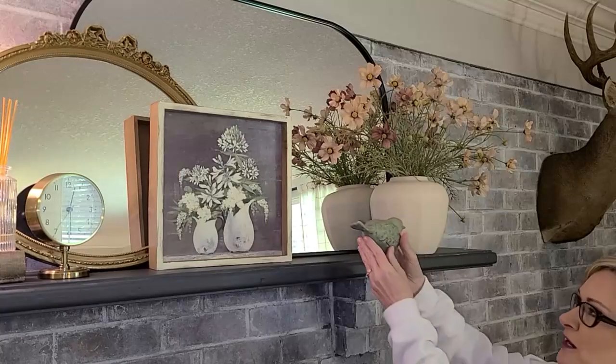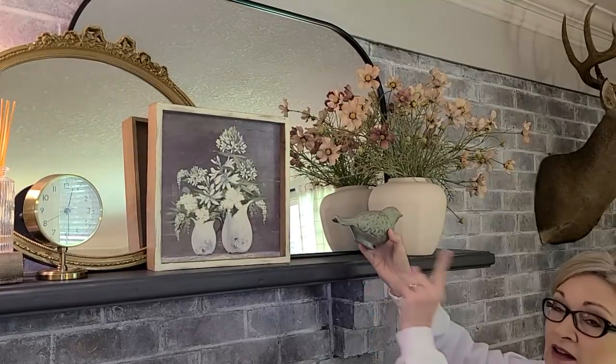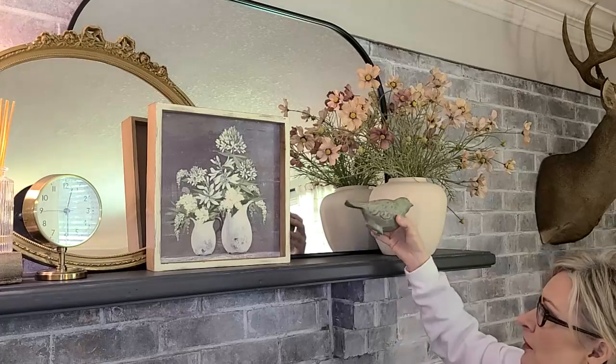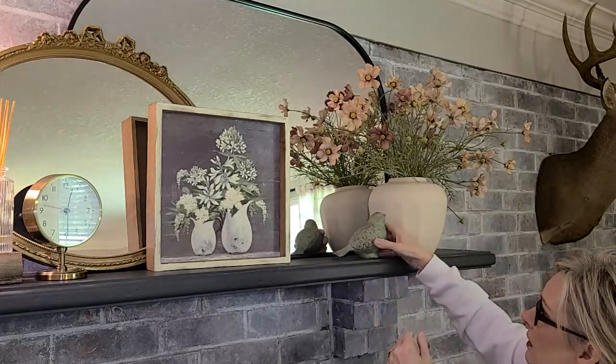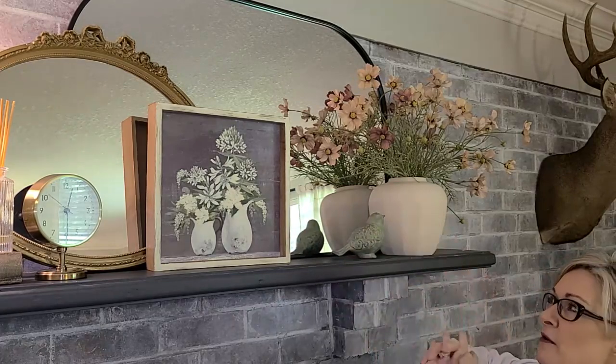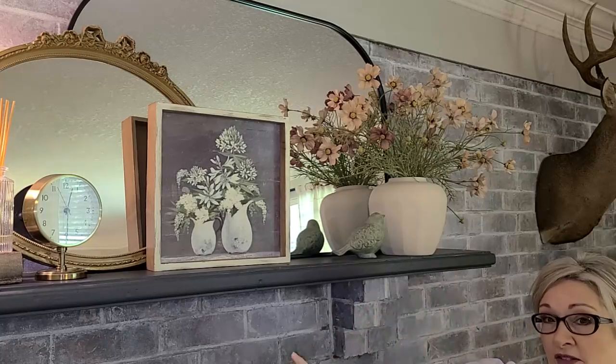Okay, I know for sure that I want to use this sweet little green bird because I think this one matches pretty well to the one I got from the antique store that's going to go on my coffee table. So we know we're going to use this little sweet bird. So we'll put the bird there. Then I'm thinking candlesticks. I don't know if I want to bring in another wood element, if I want to bring in maybe the other gold candlesticks that I had up here earlier to go with the gold on this side.